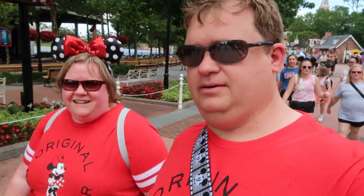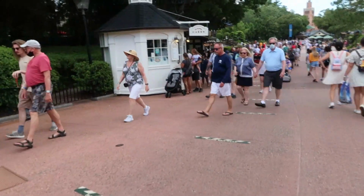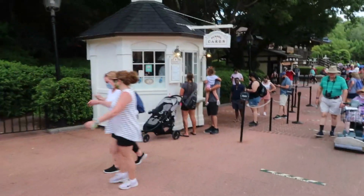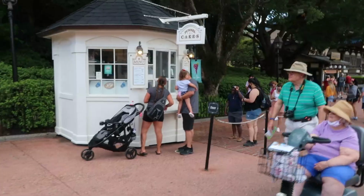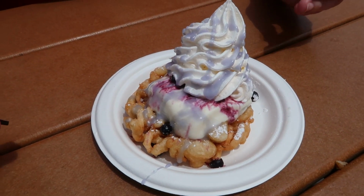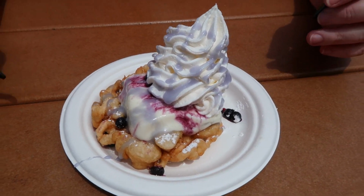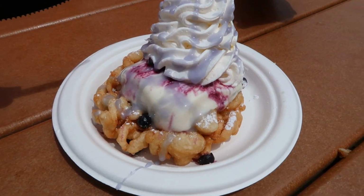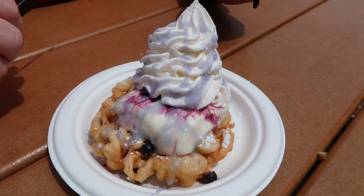It feels nice. We're gonna see about what else we have for on the food radar here. Carrie wants to get herself a funnel cake, so we're gonna get in line over here. The funnel cake is to the right of the American Pavilion, between America and Japan. Oh boy, what did we get? So this is from the funnel cake booth. This is their festival offering. It is a mini funnel cake with lemon cheesecake ice cream, blueberries, and whipped cream.